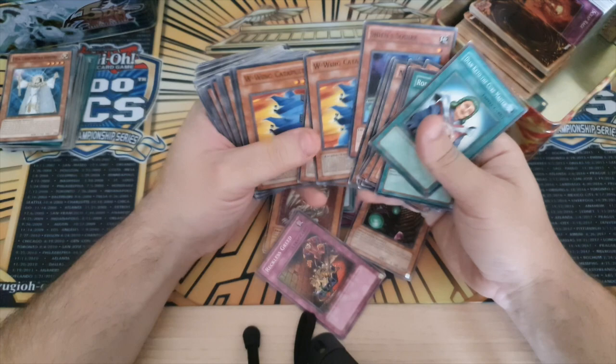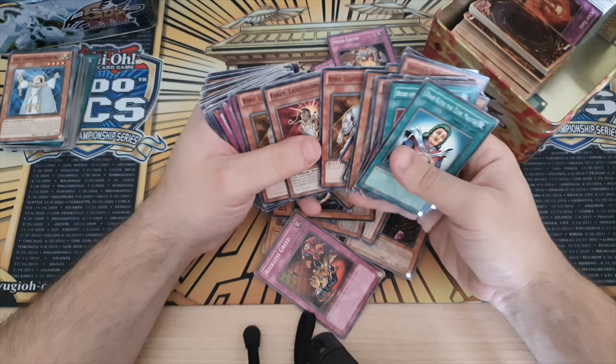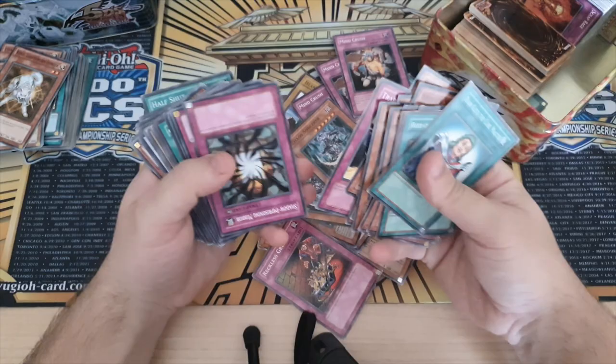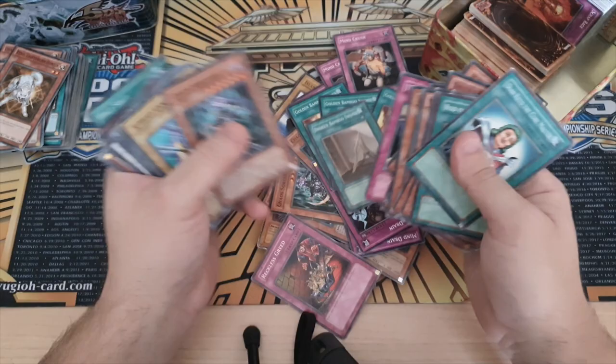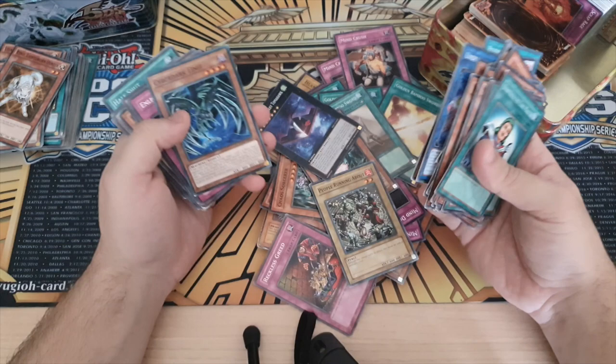4 Chaos Sorcerers, SD6, IOC, SD6, SDDC. That's cool. We got more Lightsworn stuff here for my Lightsworn friend. Shadow Imprisoning Mirror, Mind Drain, Mind Drain, Golden Bamboo Swords, Broken Bamboo Swords, Chaos Sorcerer. This is all great stuff. People running about. I haven't seen you in a while. Tomahawk, what a guy. I love people running about. What a card. It's literally just people running about.